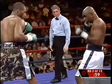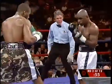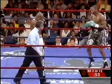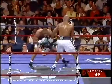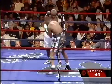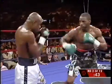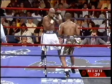This is going to be a war of attrition, and a big issue is going to be whether the 39-year-old Glenn Johnson can continue to take this kind of punishment, keep up the pace, and still go after Chad Dawson. Johnson coming straight in, nails Dawson with a right cross to the chin, and then a left hook to the head. Back comes Dawson with a straight left.